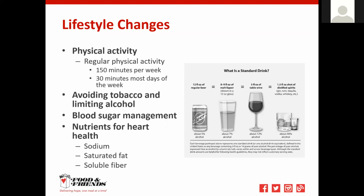Not smoking is one of the best things you can do for your heart health, and limiting alcohol to no more than 1 serving per day can also be important.